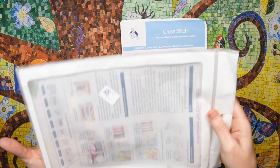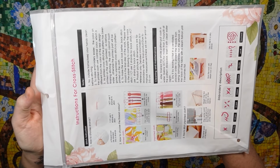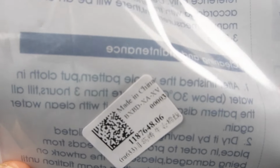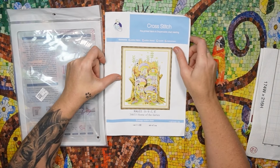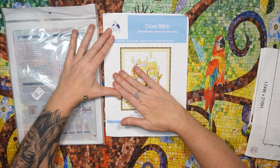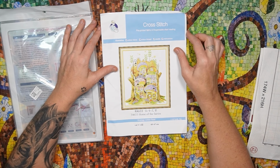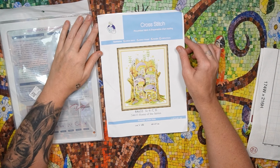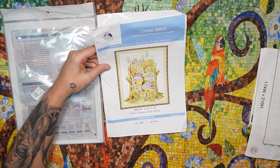Now, standard with your Joy Sunday, you get a reusable Ziploc bag with the instructions printed on the back. In the front is a little white sticker with a barcode with your product code and number. Typical Joy Sunday, you get a beautiful picture. Remember, when you stitch this, it even looks better. The name is Home of the Fairies. 14 count, 2 strands, 40 by 47 centimeters.